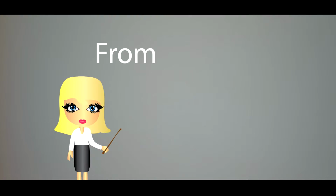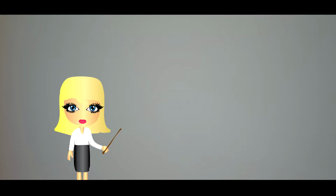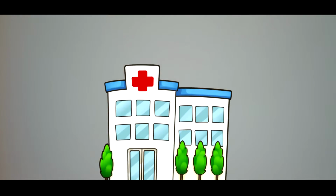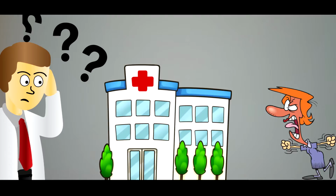From the general observation, the nurses represent the patient's current location with some hospital codes, such as BSB, BNS, G, L, TO, WC, DA, etc. The nurses again take the records to the desktop and use them for their notes, and the spreadsheet is then stored in the hospital files. All these papers are then kept in the hospital storeroom for a period of 10 years. Imagine if the hospital cannot provide the document, there's going to be a problem, and that undermines the trust between the patient and the hospital.